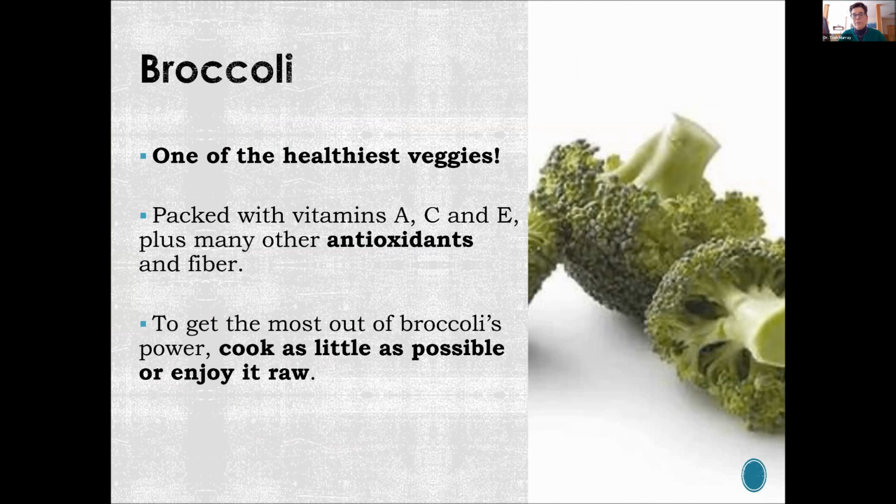Broccoli. Broccoli, folks, is one of the healthiest vegetables out there. It is packed with vitamin A, vitamin C, and vitamin E, plus it is packed with antioxidants. Folks, antioxidants are a supplement or a chemical that when you put it in your body, it takes free radicals. Free radicals happen in our body because of toxic exposure or oxidation.